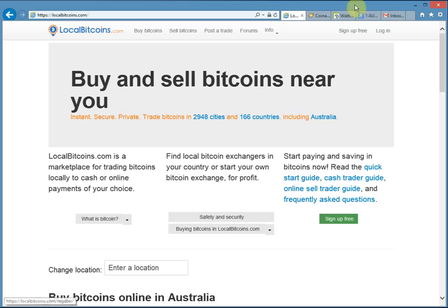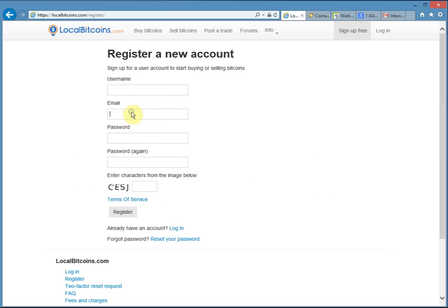And what we want to do is sign up here, which is on the top right hand side, and it is free. We want to fill in these details here. I've just made a mock-up email here. We'll call this Joe's Coins. And I'll put in a password. You want to have a half-decent password because it is going to be checked in money. And then we pop in this section here. And then once that's all done, click register at the bottom.